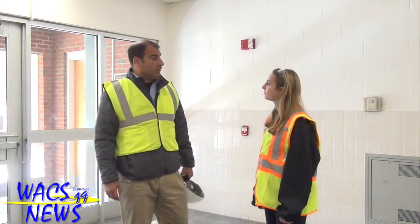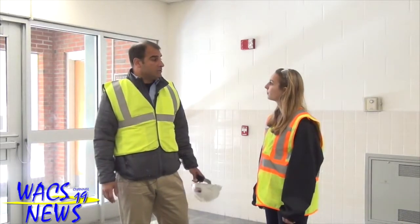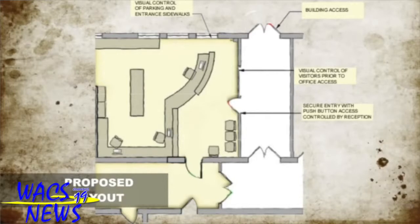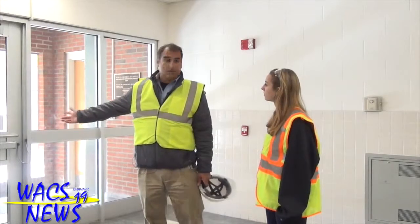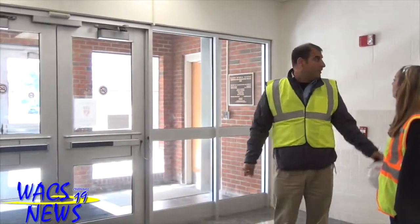One of the significant areas that the community-based committee identified as a need of improvement is the secure entryway to each of our buildings. We have, over the course of the last 5 or 6 years, been able to address that at our primary school. The plans for Renovations 2014 Phase 2 is to address that same concern here at our middle school and our high school.